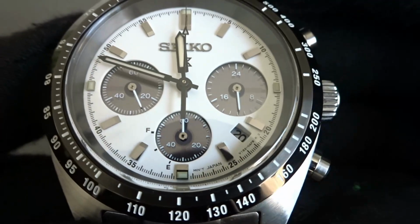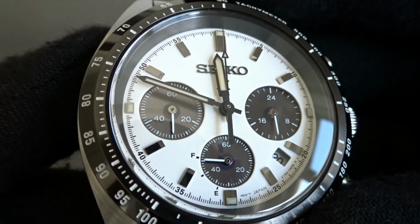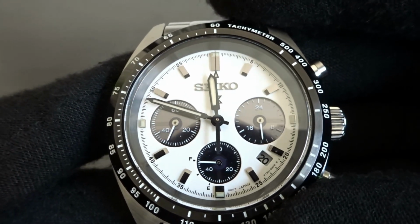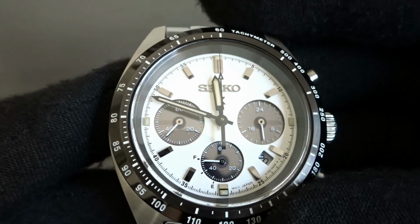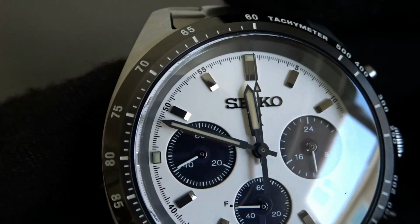And I think that was a really good choice for Seiko to include that. All the sub-dials have contrasting white hands. The dial hands are sword-shaped and done in black except for the areas filled with lume. These black hands contrast well against the dial.